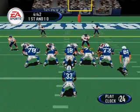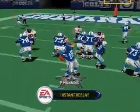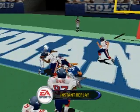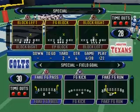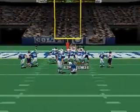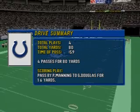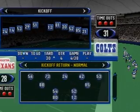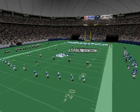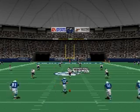Douglas in motion. Looking to the middle. Touchdown, Colts. On the extra point. He kicks it off.